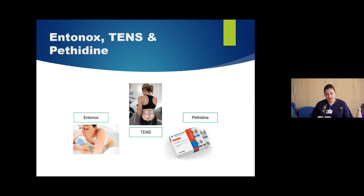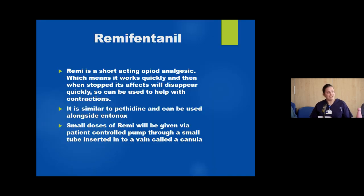You may have also heard of an epidural and remifentanil, which are types of pain relief we offer in Poole Maternity Hospital too. However, if you would like these, we would need to transfer you to CDS to have these, as we would need continuous monitoring for a baby. I'm now going to hand over to Anna, who is going to discuss about the labour suite.